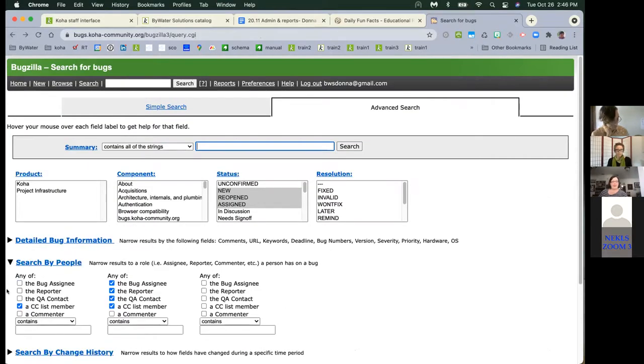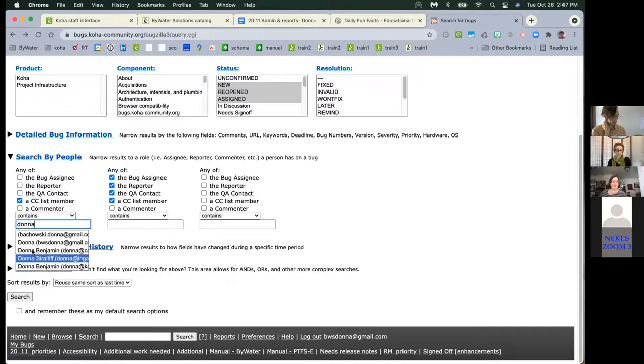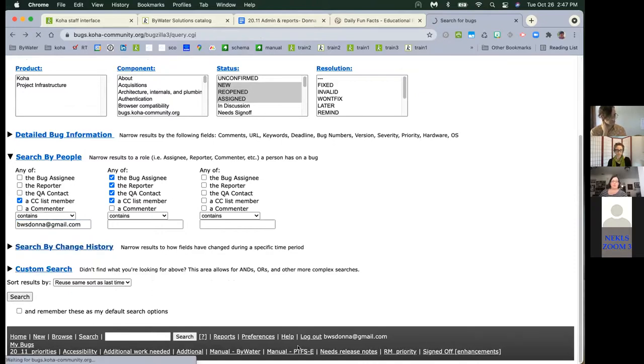You can go ahead and search by people and add as a CC list member and put in however you're registered in there. And it will do your search based on that and show you all of the bugs that you are CC'd on.